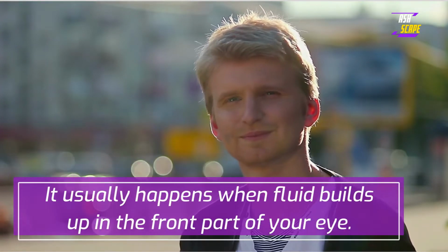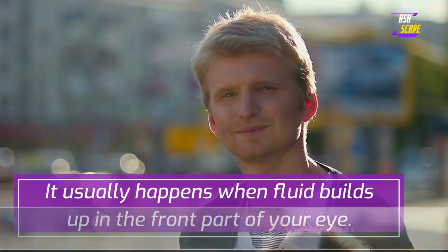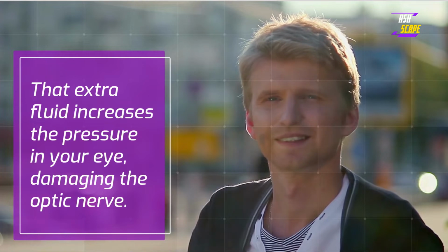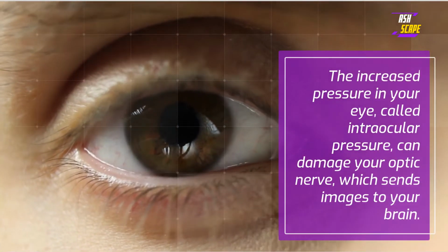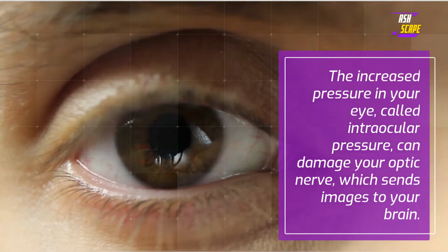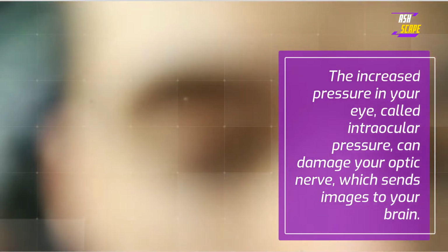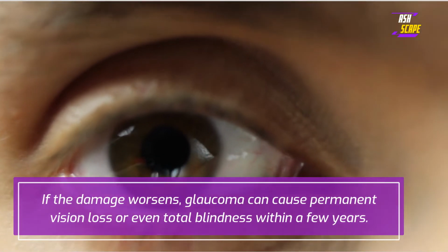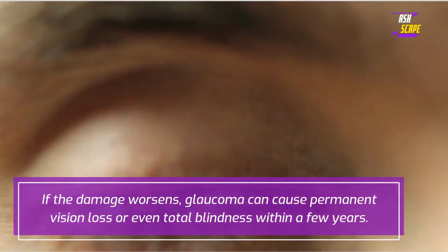It usually happens when fluid builds up in the front part of your eye. That extra fluid increases the pressure in your eye, damaging the optic nerve. The increased pressure in your eye, called intraocular pressure, can damage your optic nerve, which sends images to your brain. If the damage worsens, glaucoma can cause permanent vision loss or even total blindness within a few years.